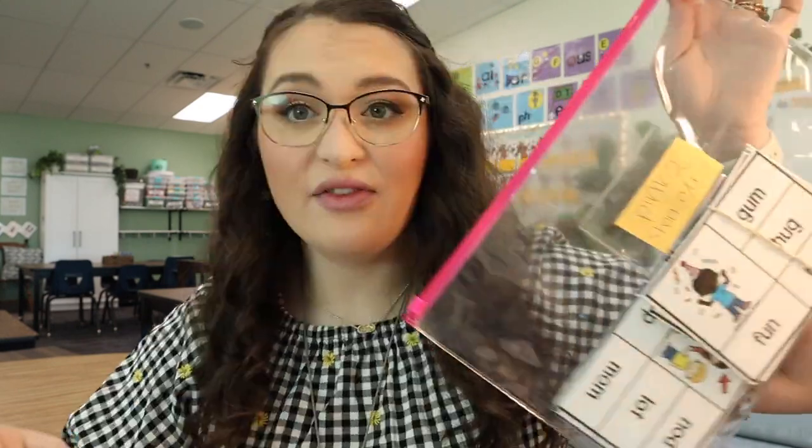I can give them different problems. I can give them harder ones or easier ones depending on how they're doing. Like, I'm really, really enjoying using task cards for small groups, and I haven't used them so much except this year, so that's good. I've got so many of these task cards prepped in these little bags.